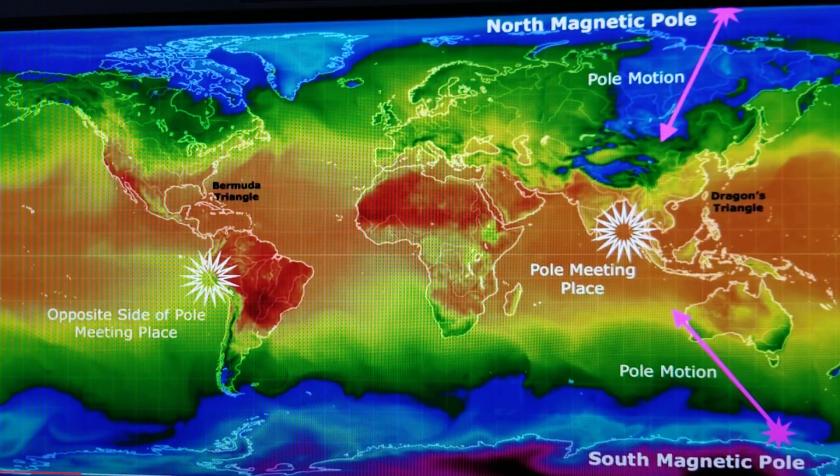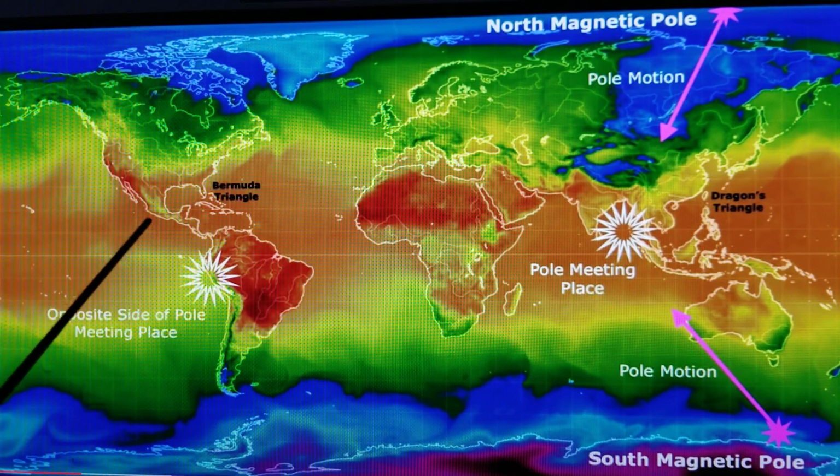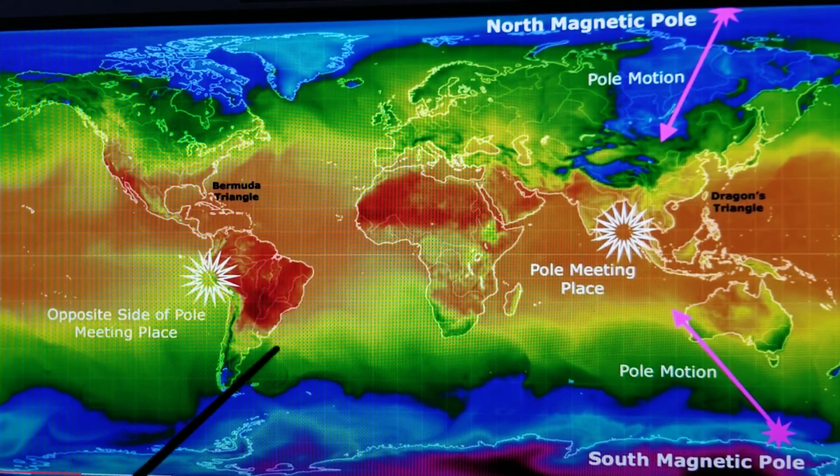severe climate change. So when the government tells you that it's our fault for burning fuel and burning wood or whatever, and they blame us for global warming, actually it's a cycle that the earth has every 12,000 years. Now I'm going to go to the next chart.